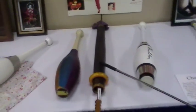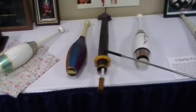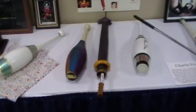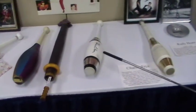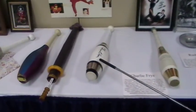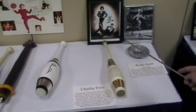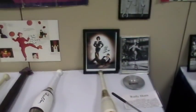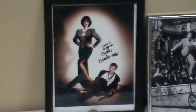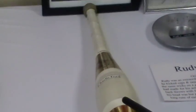This parasol and ring was donated by Loon, a Wisconsinite. A great juggler. He does not perform. Chris LaRue, this is a club that he owned. Charlie Fry with his wife Cherry. Charlie is a brilliant juggler and magician, a showman personified. One of the best there is.